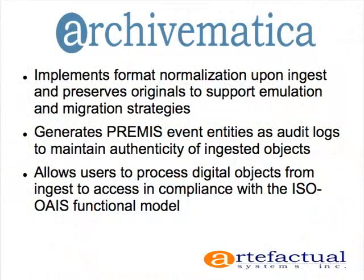We implement format normalization upon ingest and preserve originals as well. And that's to support emulation and migration strategies in the future in case, of course, things change as they do. We also generate PREMIS event entities as audit logs to maintain the authenticity of our ingested objects. And we allow users to process digital objects from ingest to access in compliance with the ISO OAIS functional model. So all of those requirements came from OAIS, and they became essentially microservices over time.